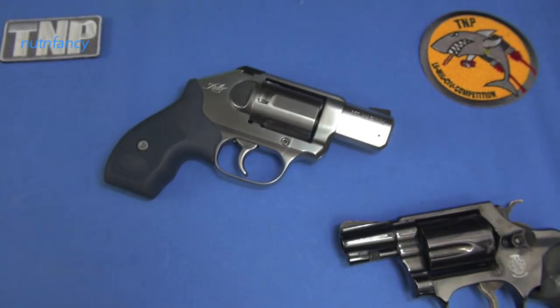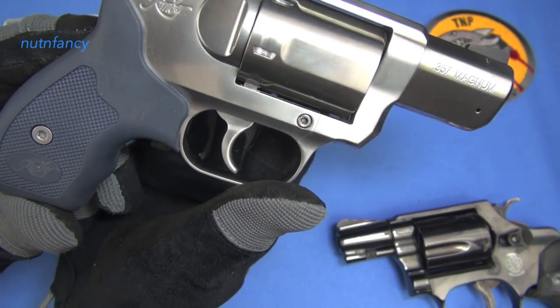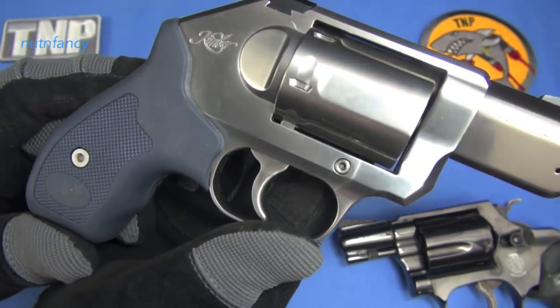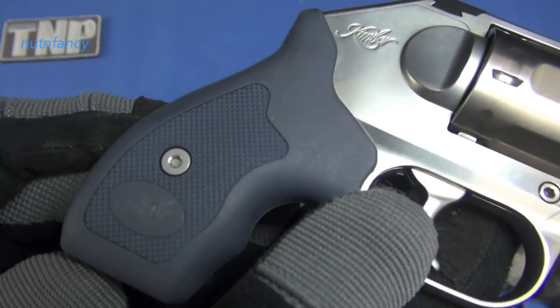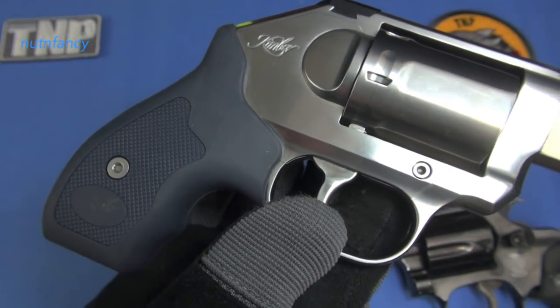They have different variations of the Kimber K6. I really love this one. The satin stainless is kind of polished in some places. Stainless steel, synthetic slate blue polymer grips, very functional, and they look good.